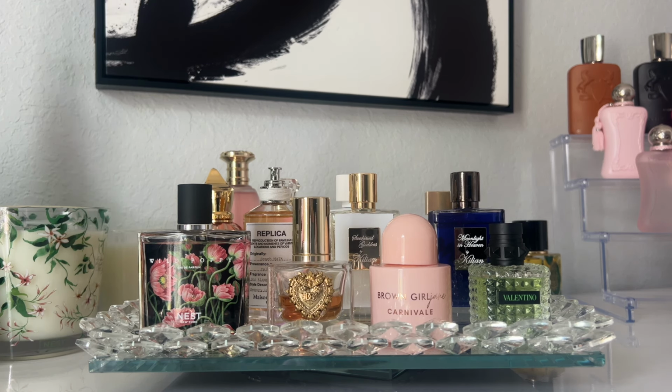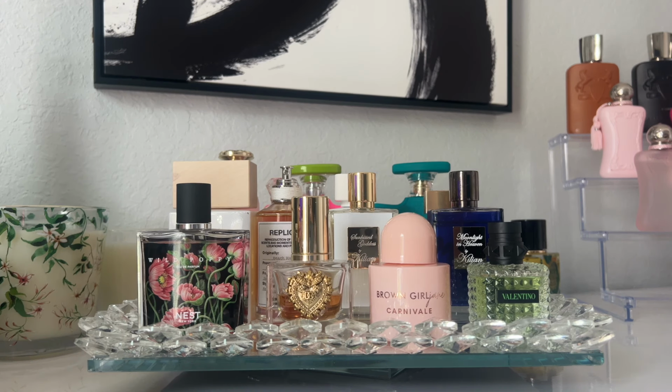Today we are doing my June perfume tray video and also my updates from May. I realized that I was missing some things from the tray, so I went ahead and put those on there. I feel like maybe I'm missing one other fragrance, but I think this is good. So I'll start from here.